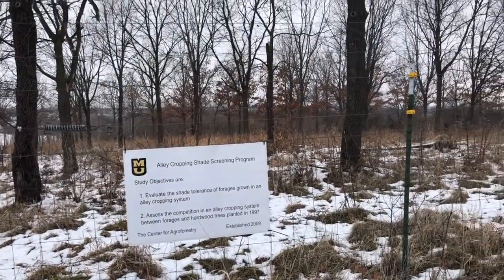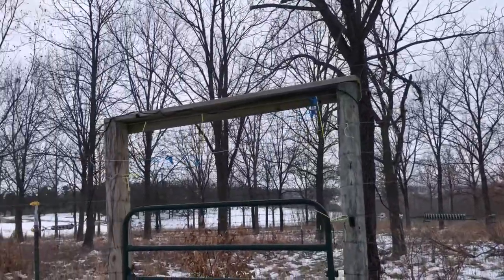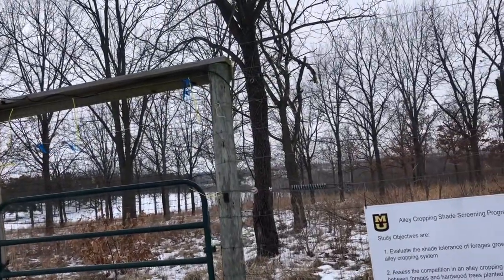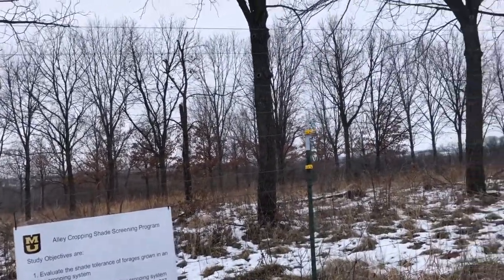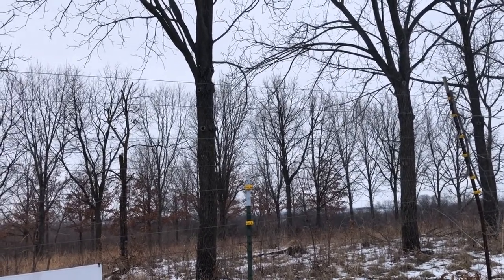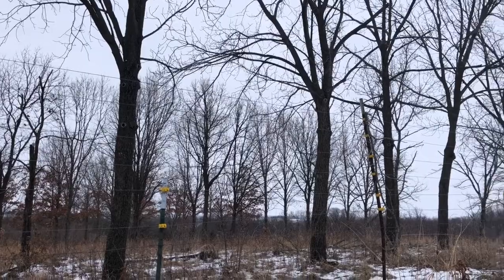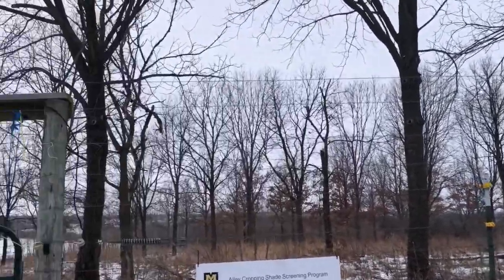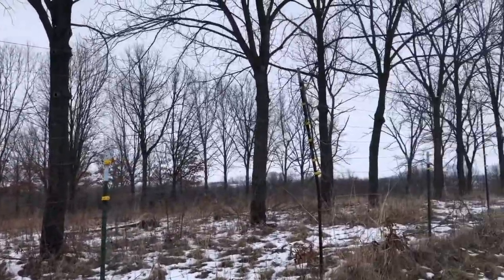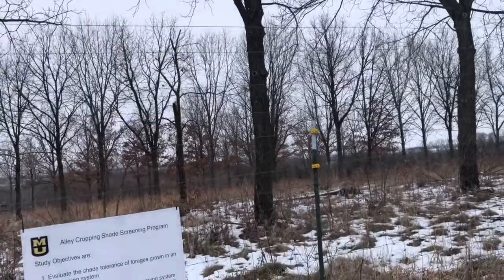Here's an interesting one. This is the alley cropping shade screening program. So they have rows of trees next to rows of forage, and they test the effect that the trees have on the forage. And sometimes, I'm not sure how they're running it here, they'll actually have rows where there aren't any trees, but there's just shade cloth over the forage, so you can isolate the competition that's happening between the trees and the forage, and whether that's coming just from the lack of light that the trees cause, or if there's underground competition. So I don't know exactly how they're running it here, but this is really interesting. So we can get more trees on the landscape. Like I was saying, we can get more carbon out of the atmosphere and into the terrestrial pools of the trunks of the trees, and underneath the ground in the soil carbon pools as well.